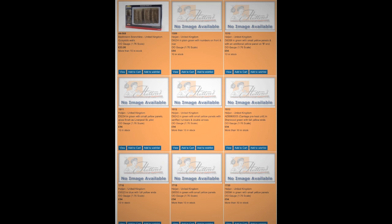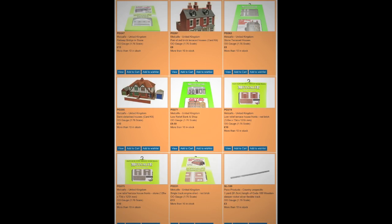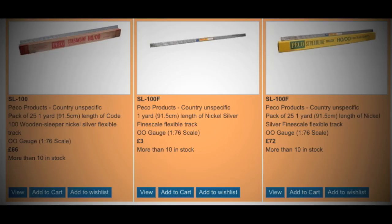Helgen had a couple of new Class 15s, as I mentioned earlier, including the Coach Heat departmental liveried loco, so those might be a little unique and worth checking out. And of course, finally, some Pico track came in as well. And that wraps up the week.